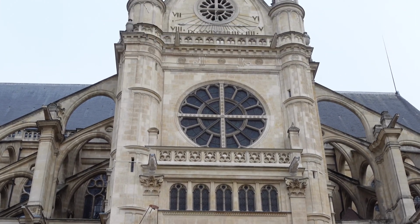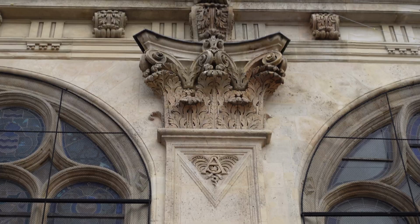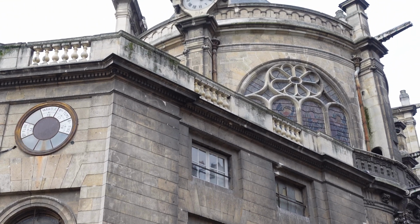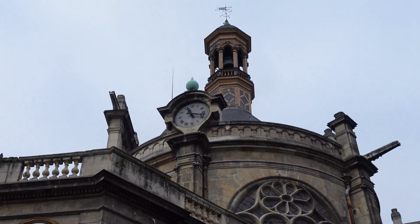And a little fact, the Easter Mass usually takes place at Notre Dame, but since 2019, when Notre Dame unfortunately caught on fire, they've relocated it to this church here. So this is where they currently do Easter Mass.